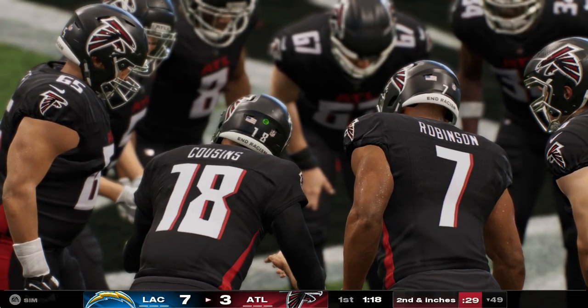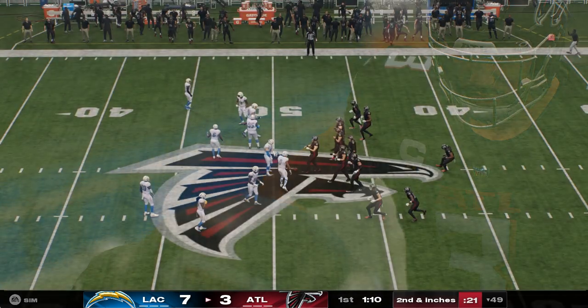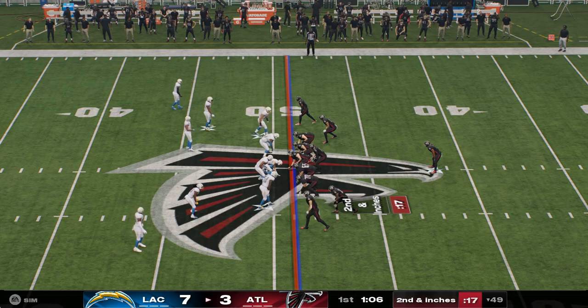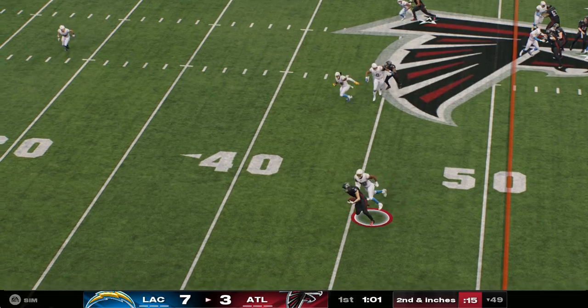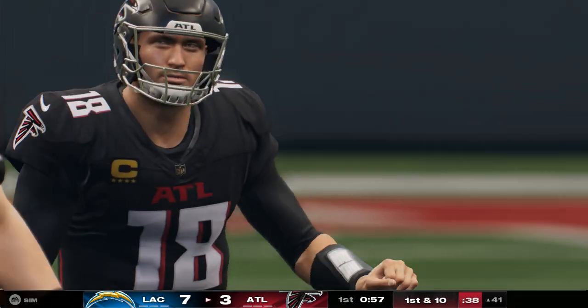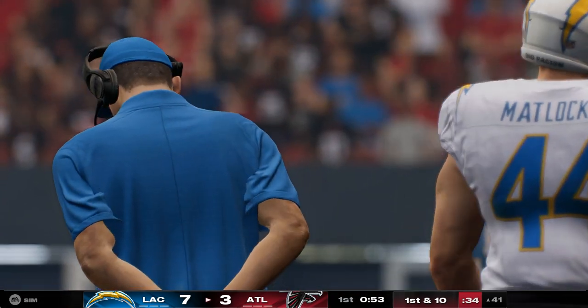Mike, the old adage, you run to set up the pass. This modern offense nowadays, we're starting to see that flipped upside down on its head. Typically, the success of the passing game is what allows teams to have success like this in the run game. Complete. Former first-round pick Drake London with the catch. And they're going to work this down inside the 45.